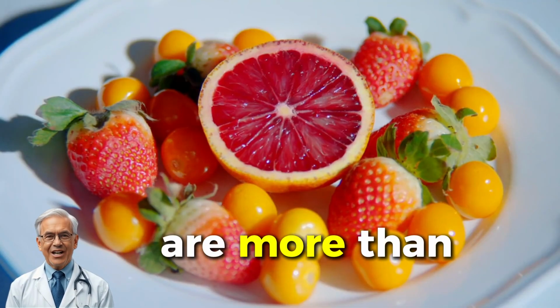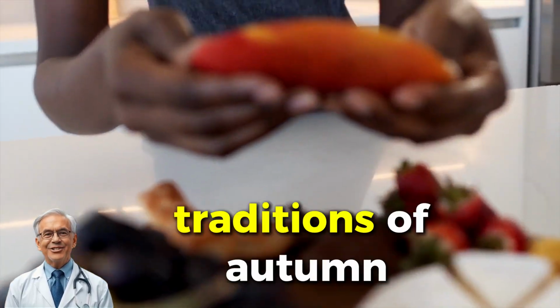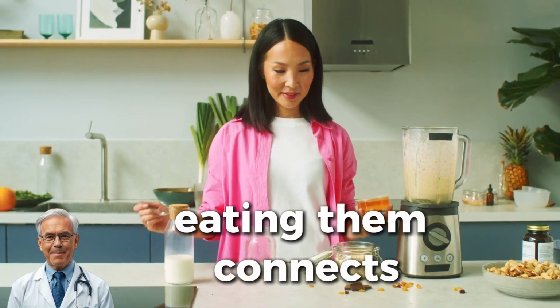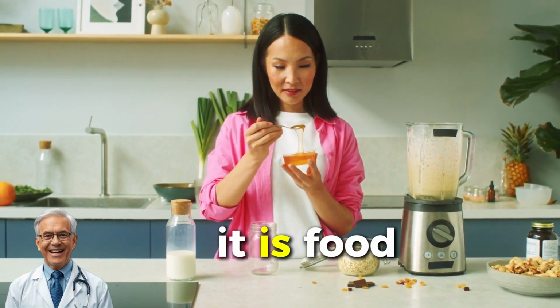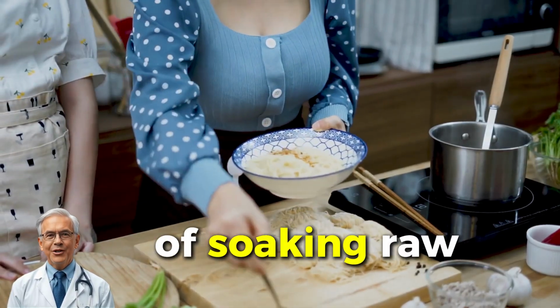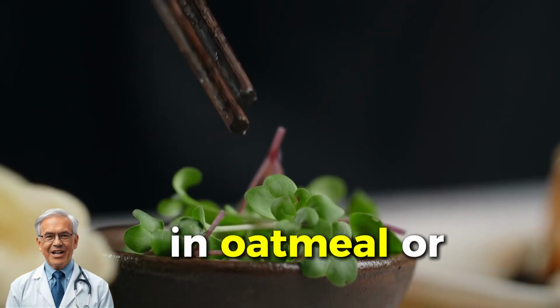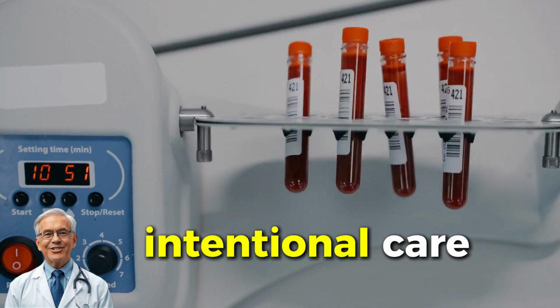Yet pumpkin seeds are more than nutrition. They are a symbol of American harvest, deeply tied to traditions of autumn gatherings and Thanksgiving tables. Eating them connects older adults to a sense of season, abundance, and community. It is food that nourishes both body and memory. The simple act of soaking raw seeds overnight, drying them gently, and enjoying them in oatmeal or sprinkled over salads can transform an ordinary day into one of intentional care.